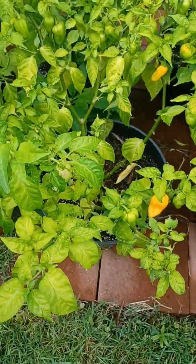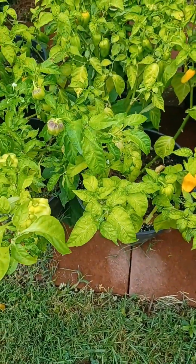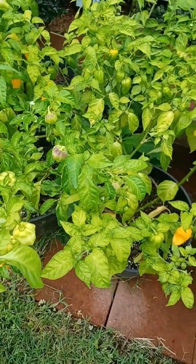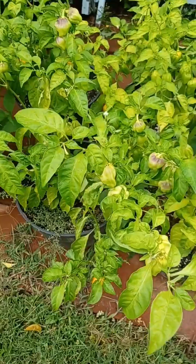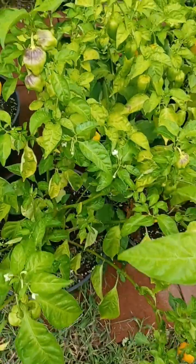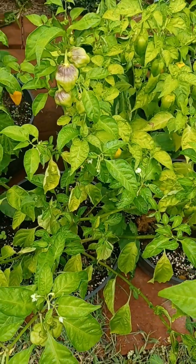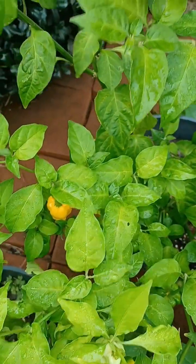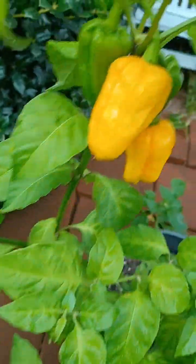My growing partner, he also had every seed that I gave him germinate, and he didn't lose any plants or anything. So he had an overabundance. I think he planted like 1 or 2 extra plants, which I told him was okay. So I got Fatalii up the yin yang, but I love Fatalii, man. I'm gonna dry some out this weekend. Yeah, I'm gonna make some more.